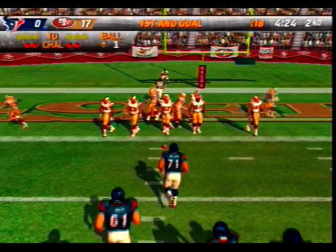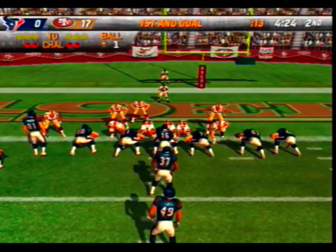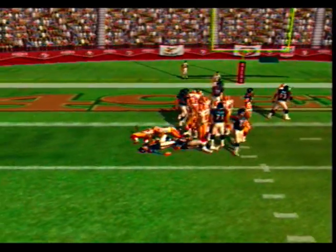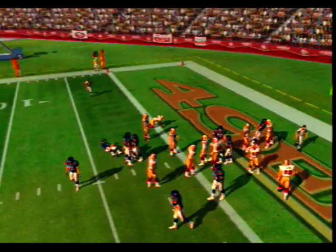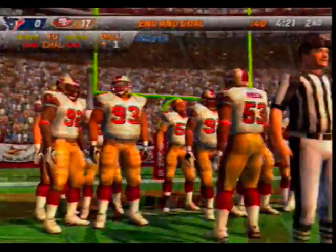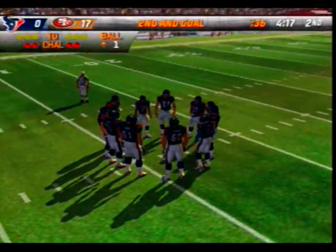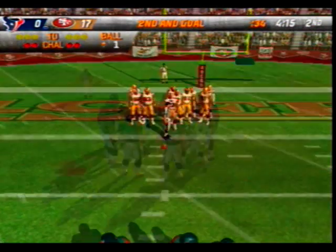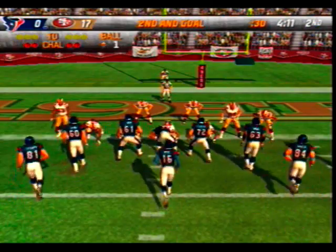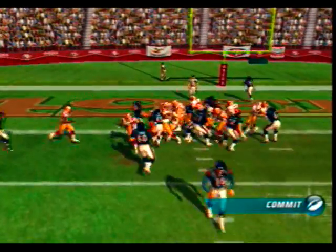So now, following the penalty, it's first and goal. Trying to sneak it. Number 16 with the carry. One yard loss on the play. The ball almost on the goal line, less than a yard away. Here we go. Come on. Looking for the goal line.